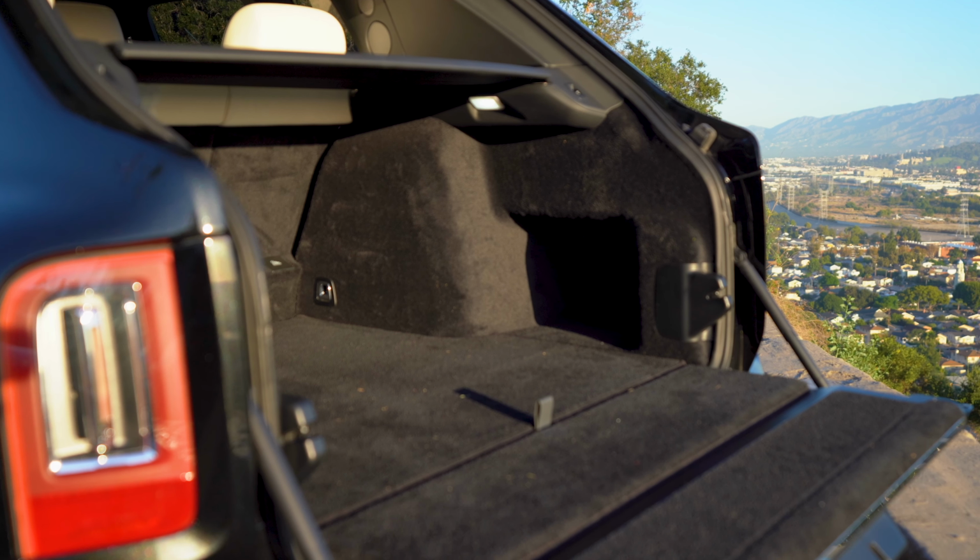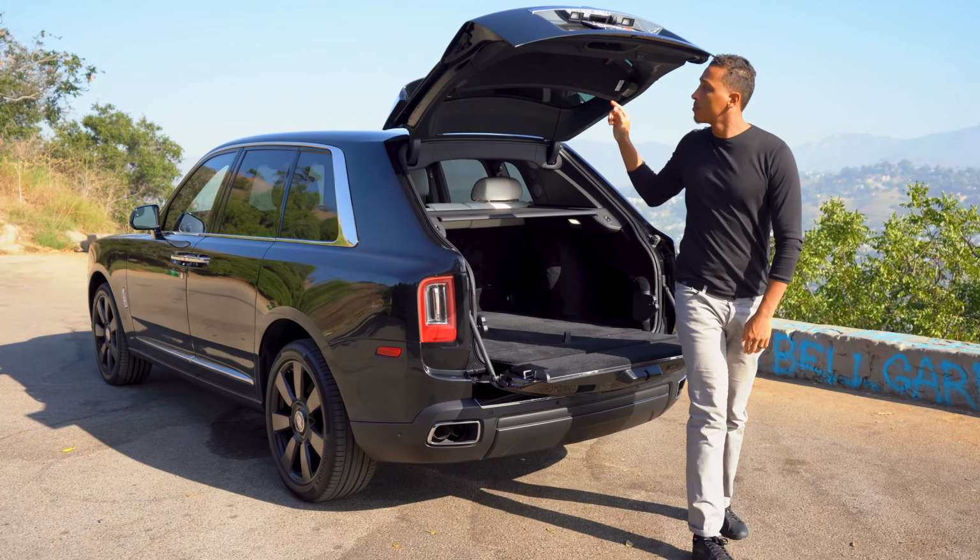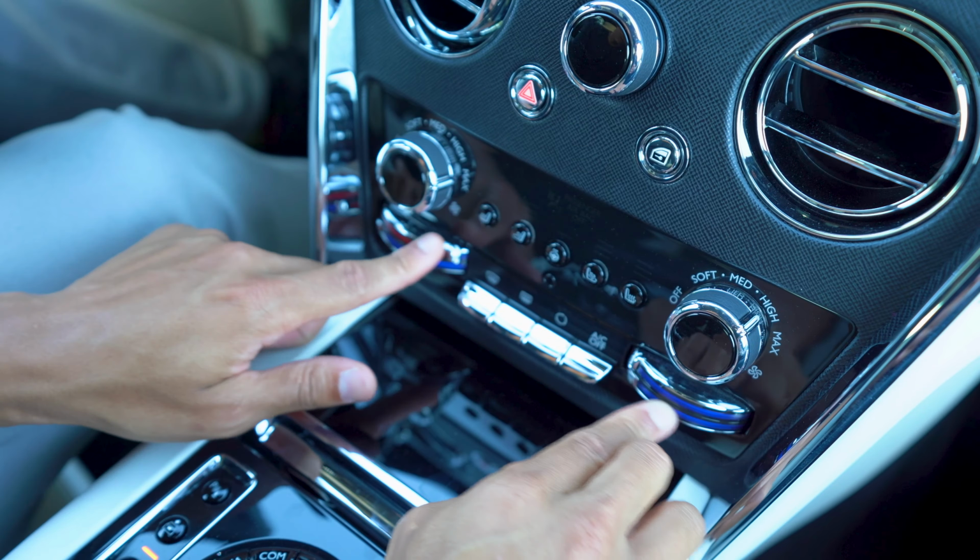Speaking of the trunk areas, how much cargo space and practicality you have back there. And you can also raise and lower the ground under the trunk area, and you even have a tailgate to sit on. Now, my cons are the temperature gauges.